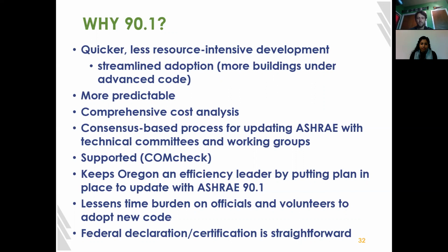It keeps Oregon as an efficiency leader by putting in a plan to update with the most recent versions of ASHRAE. It really reduces the time burden on code officials and volunteers, and the code committees and boards that are largely volunteer-based, for adopting the new code. And then when it comes time for Oregon to make our certification to the federal government on our code efficiency and compliance, that becomes really straightforward. Because when we have to document that we're at least equivalent to a version of ASHRAE, if we've adopted that version of ASHRAE, that's pretty simple.